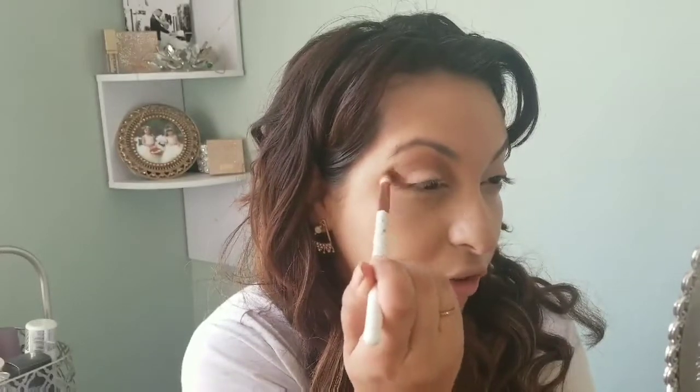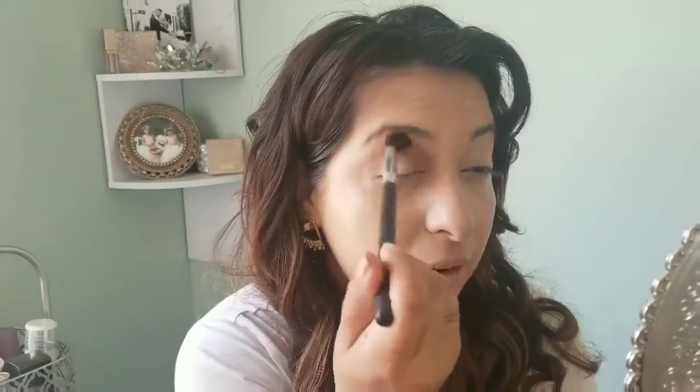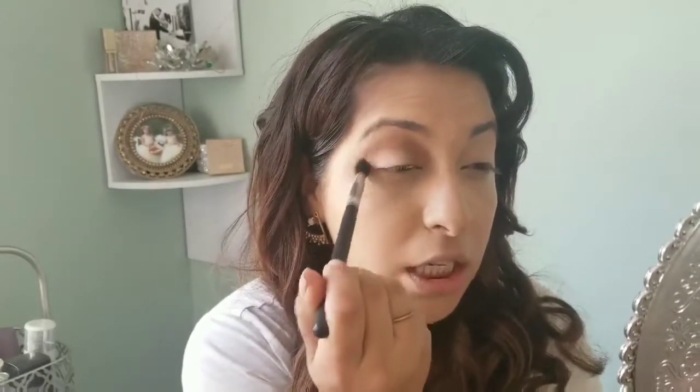And then I'm going to start swirling just over here at the ends, and really blending it out because I just placed it first. Okay, taking my finger, I'm just going to clean up the edges. Taking a brush that basically has nothing on it, I'm blending it out. I don't want it to look harsh. I want it to look super soft, almost natural-ish.